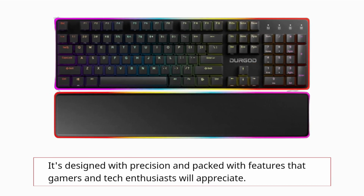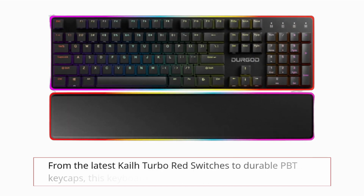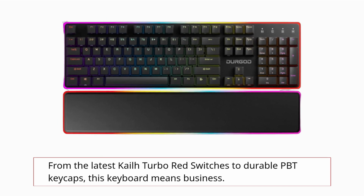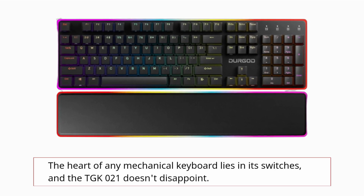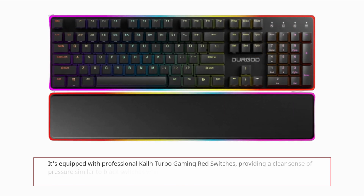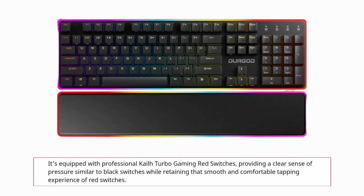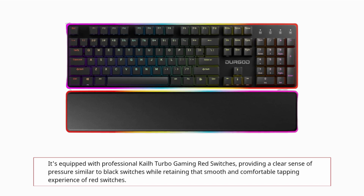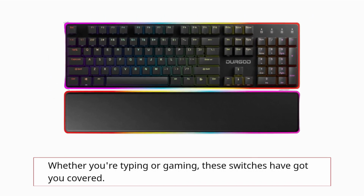It's designed with precision and packed with features that gamers and tech enthusiasts will appreciate. From the latest Kailh Turbo Red switches to durable PBT keycaps, this keyboard means business. The heart of any mechanical keyboard lies in its switches, and the TGK021 doesn't disappoint. It's equipped with professional Kailh Turbo Gaming Red switches, providing a clear sense of pressure similar to black switches while retaining that smooth and comfortable tapping experience of red switches. Whether you're typing or gaming, these switches have got you covered.